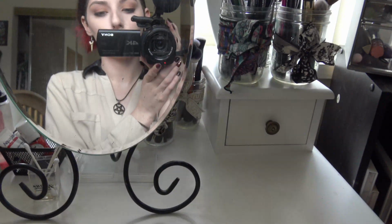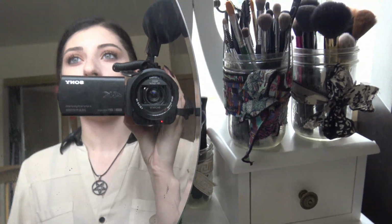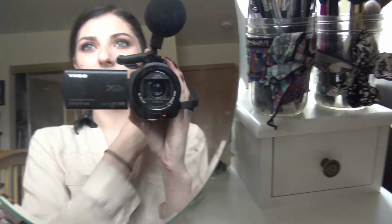I use two mirrors. This one I use for close-ups when I'm doing my eye makeup or eyebrows or stuff like that. And then I like having this mirror at the back to get perspective on everything. Like, is this too dark for my eyes? Can I add more? What is everything looking like? So I just kind of switch between these when I'm doing my makeup. It works the best for me. I feel like if I'm doing my makeup with just a little handheld mirror, it doesn't end up looking as good as when I do it with these two mirrors.